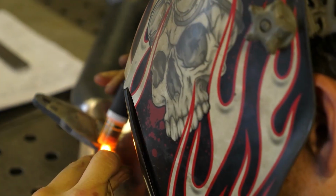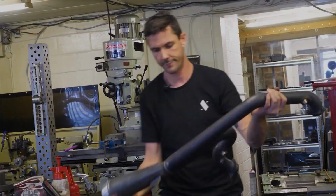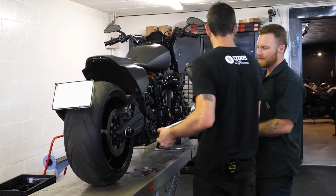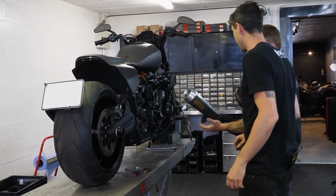All right, the exhaust is all welded up. Just hand this over to Chris. All right, Chris, got the exhaust all sorted. So we're ready to rock. Just watch out, you might burn yourself. It's a little hot there. Alrighty. But yeah, ready to rock, bro.